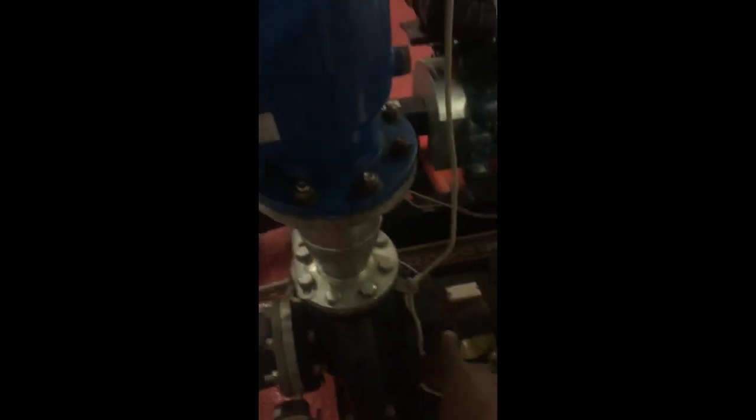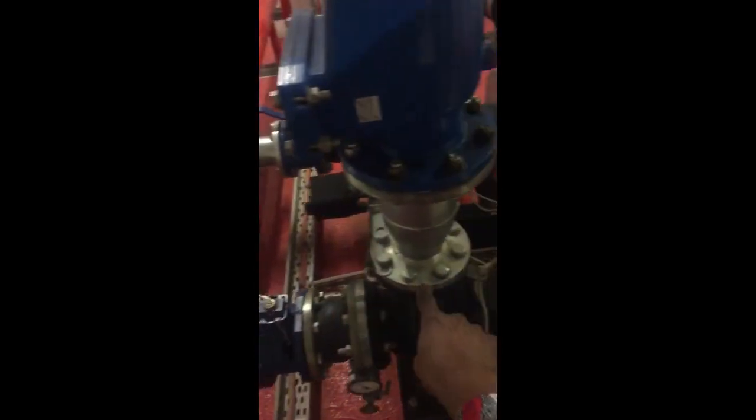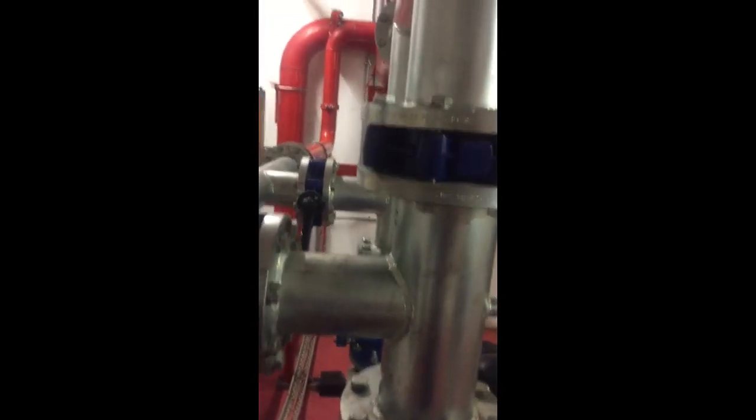and then keeps sucking from here, sucks water from here, you can see, sucks water from here, pushes it up back into the building, to maintain the original pressure that was in the pipeline.